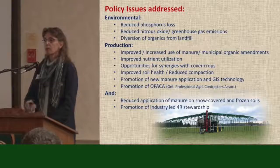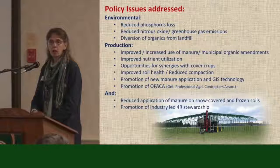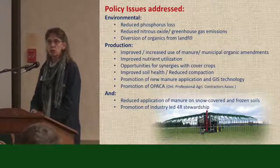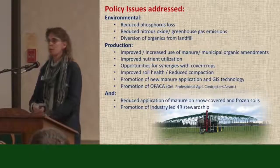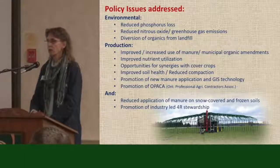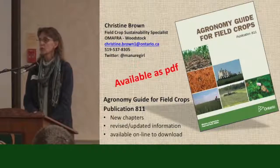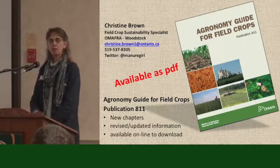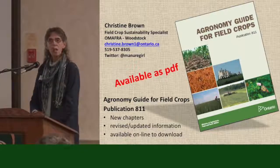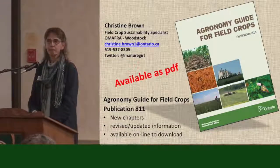And then also this kind of nutrient management planning on a neighborhood basis would help with that industry 4R strategy or stewardship, where we're trying to get more of that manure applied at the right time, right place, right rate, and hopefully the right source. And so with that, if there are any questions, it's an out of the farmstead, out of the box idea, but hopefully it has some potential in some neighborhoods.